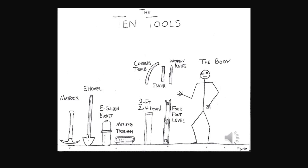The other tools, you have your cobber's thumb. You just make that on site out of a sturdy, easy to pick up, nice, thick stick. I used a piece of juniper, a juniper branch, and it had a very good grip handle on it, and it had a curve to it, which made a very nice fulcrum, a good pressure point, and I could push the cob with it. And the cobber's thumb, what you are doing is you are driving.